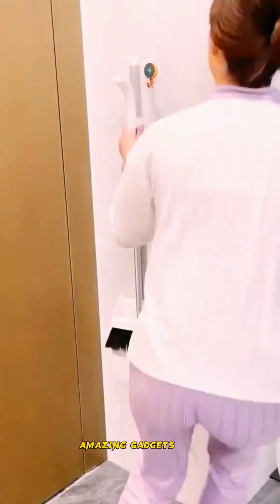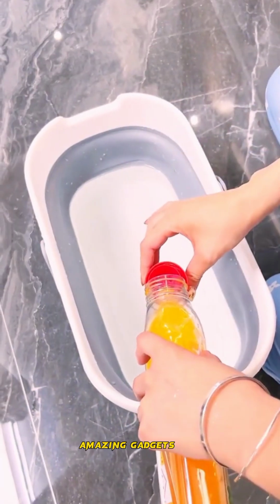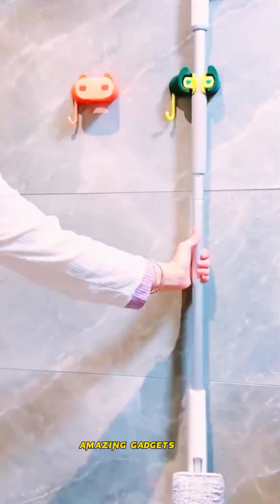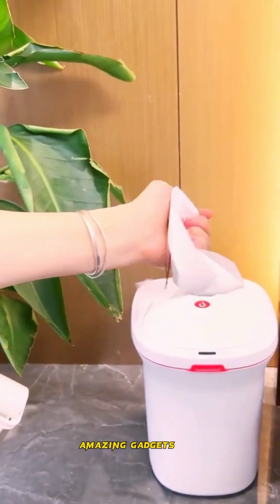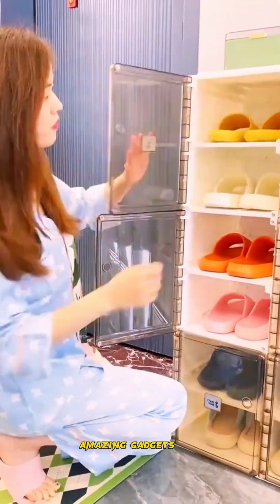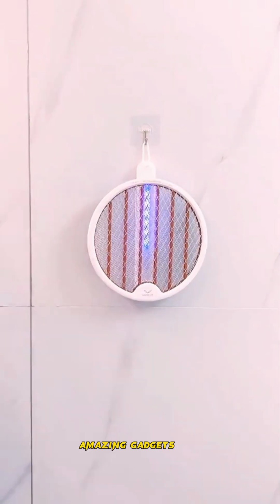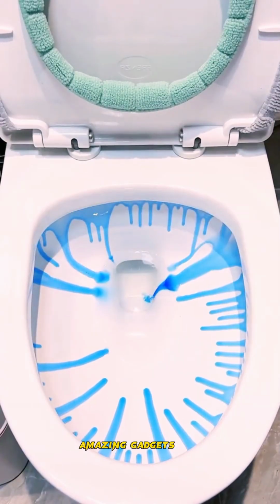This is a small fold-in washing machine. You can use it anywhere at home. This is a closet you can use for organizing your shoes.